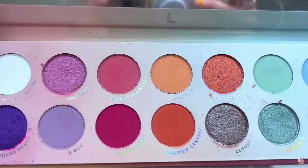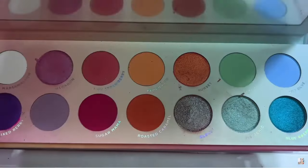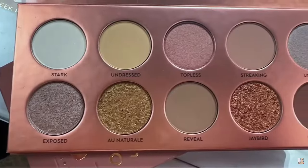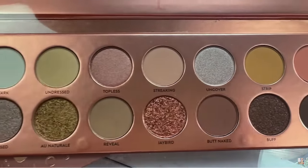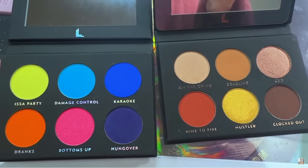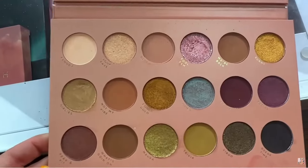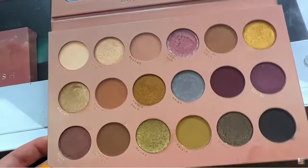We have the Candy Sky palette. This is the Laura Lee Los Angeles and Erin collab. This is so freaking cute. We have the Nudie Patootie palette. This is the second palette Laura ever created, and it's still so cute. Party Animal and Boss Babe. The only thing I'm missing is actually the Sleigh Ride palette. But these are adorable. And we can't forget the Full Fantasy. This is a collaboration with Lunar Beauty and Laura Lee Los Angeles.